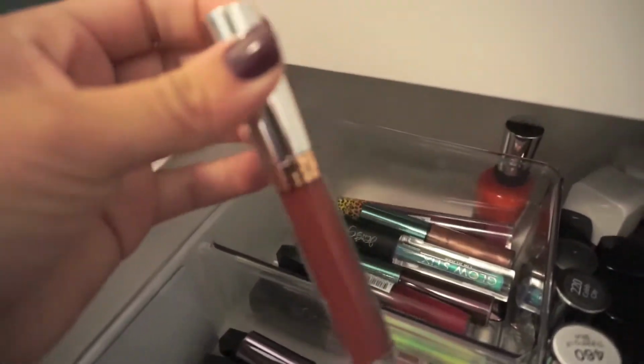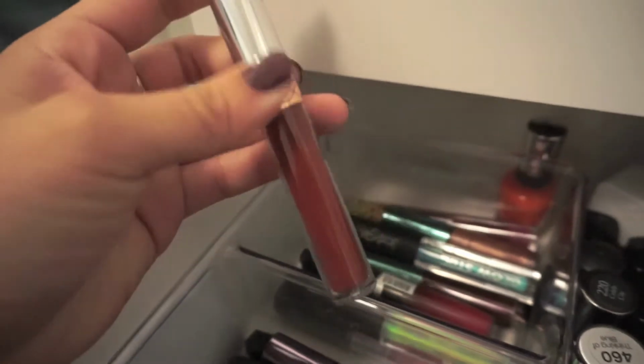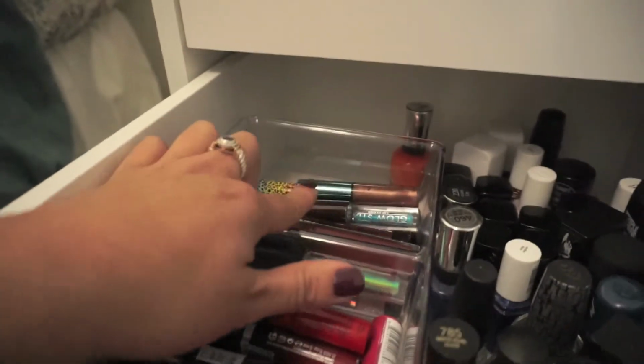This is probably my most recent purchase. It's Anastasia Beverly Hills Liquid Lipstick in Heathers. This is beautiful. I love it. I also have, I think, one in Potion somewhere down here. Oh, no. Well, I don't know where it is. But those are the darker lip glosses back here.